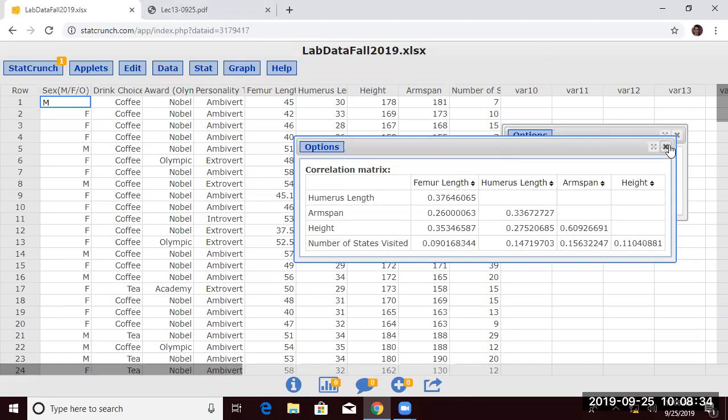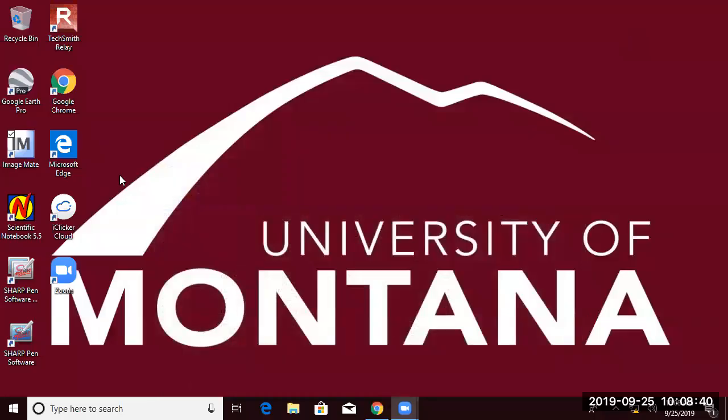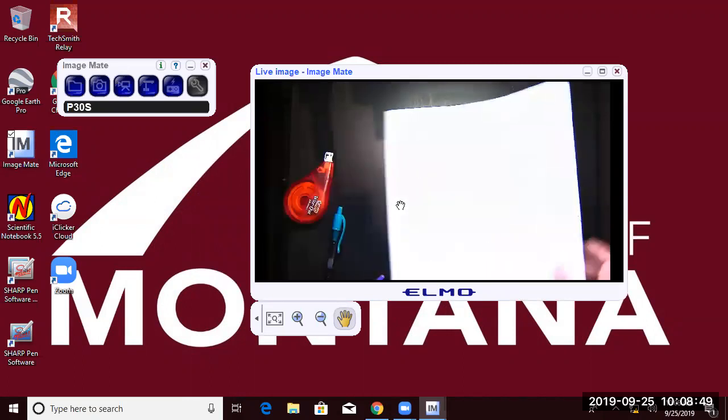All right, so let's get into it. We were talking about linear regression. We're on page 91.